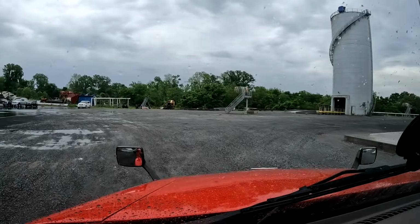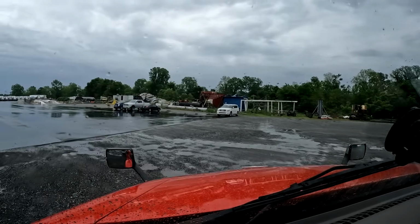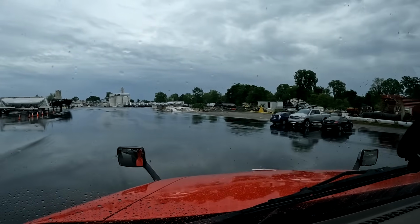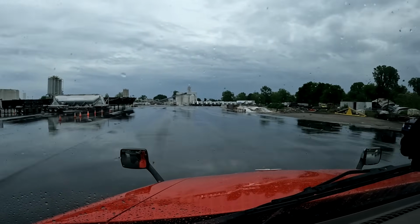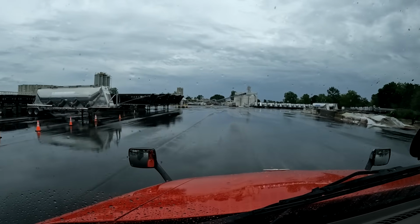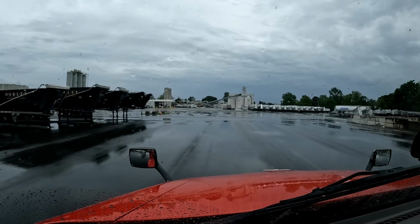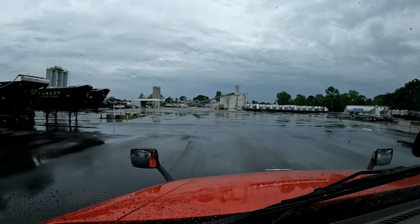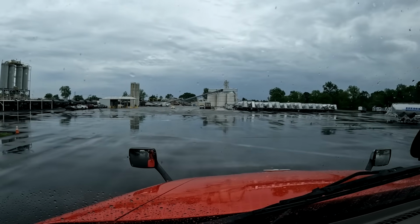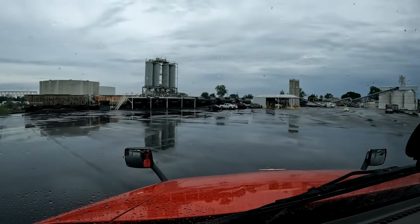Alright, let's go around to this side. I'm just giving you a look. This is kind of the back side of the Oakley yard. Like I said, I'm really not expecting to find this trailer back here. I'm just making sure it's not here. I'll go around to where I regularly park. Alright, so it's not over here. I'll just go ahead and keep the camera on, give you guys a look.